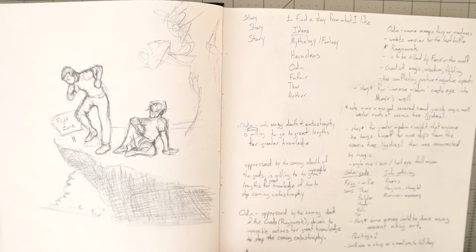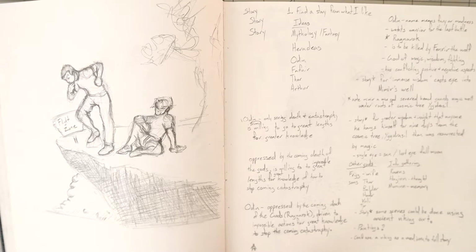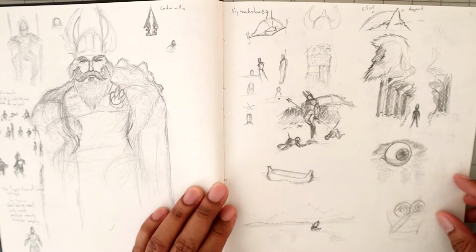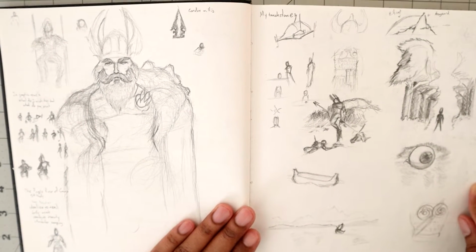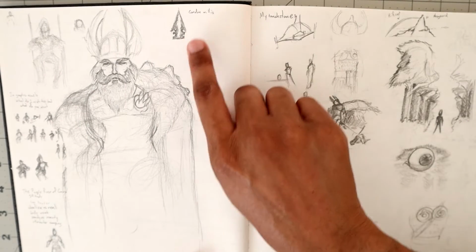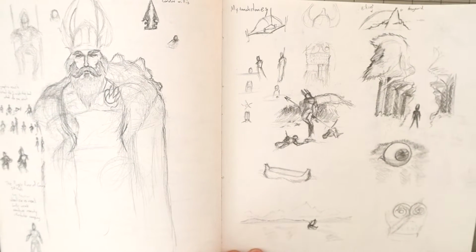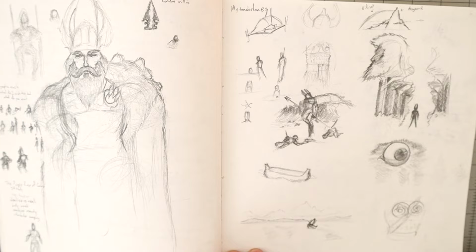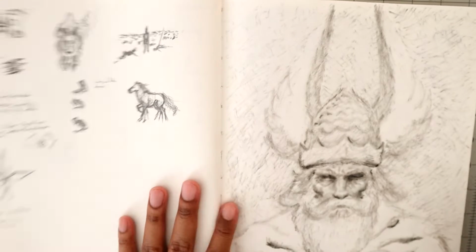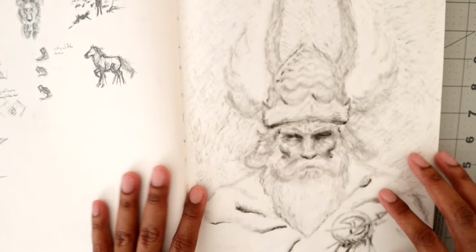I was doing an Odin story for my sequential class. And these are some of the notes. A sketchbook is great for notes, any ideas that you're coming up with. Here's the Odin. I don't know what that is, but it's imagery from my Odin story. Snifnir. I like this one. This one's kind of cool.